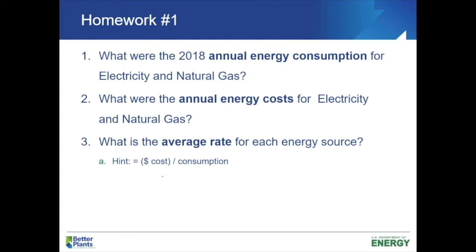This is a very simplistic number. We're just looking at a blended cost here. So what's that annual cost divided by that consumption that you find? So that's your homework for week 1. It's not too taxing. Hopefully you're not going to spend tonight completely sleepless.